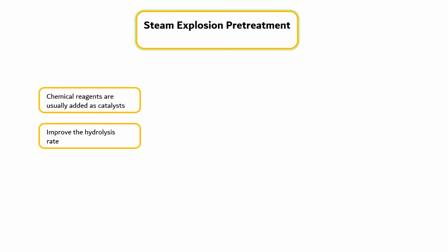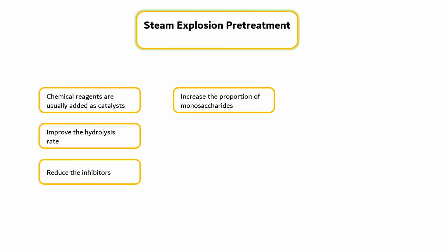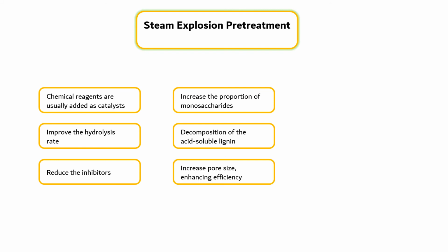In the steam explosion process, some chemical reagents are usually added as catalysts, such as sulfuric acid. These reagents can also be added before steam explosion to improve the hydrolysis rate of hemicellulose and reduce the inhibitors for enzymatic hydrolysis. The addition of this kind of reagent can increase the proportion of monosaccharides in the total hydrolysate and decomposition of the acid-soluble lignin. The removal of lignin and degradation of hemicellulose increase the pore size of cellulose, enhancing the hydrolysis efficiency of cellulose. However, the addition of chemical reagents causes environmental pollution, and the equipment requirements also increase.